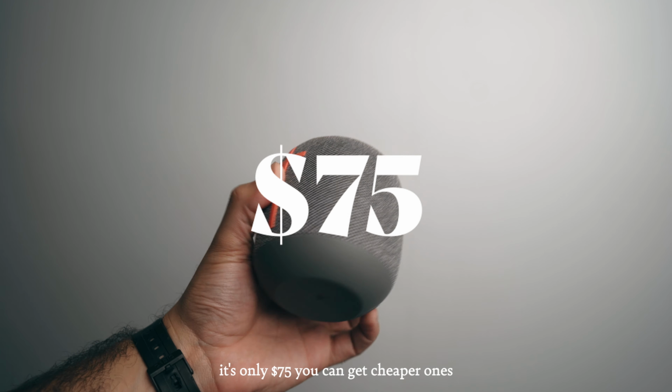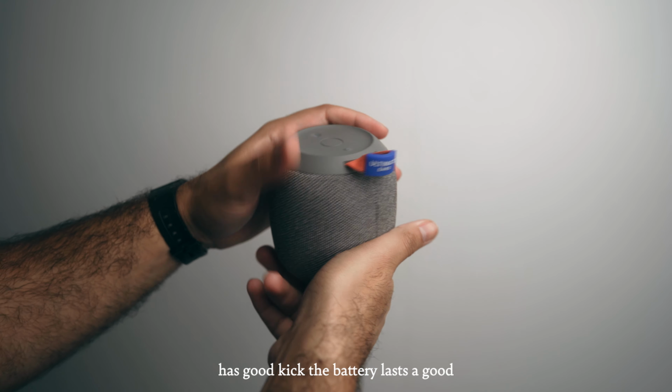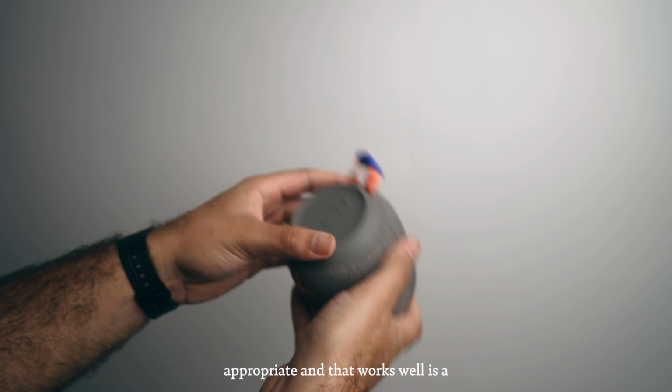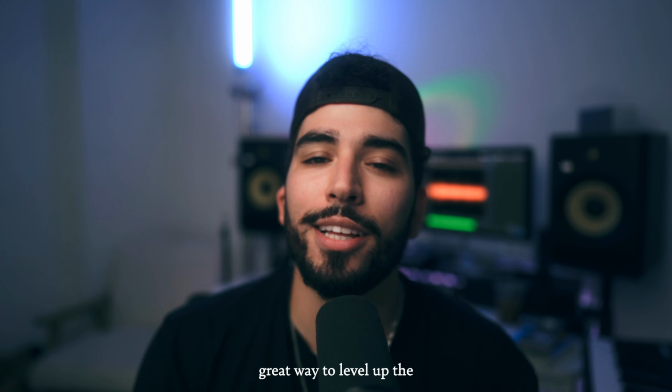It's only $75. You can get cheaper ones for real, but this one is really good. It has a good bass, it has good kick. The battery lasts a good amount of time. It should be in your camera bag if you're a photographer. Having music that is appropriate and that works well is a great way to level up the experience.